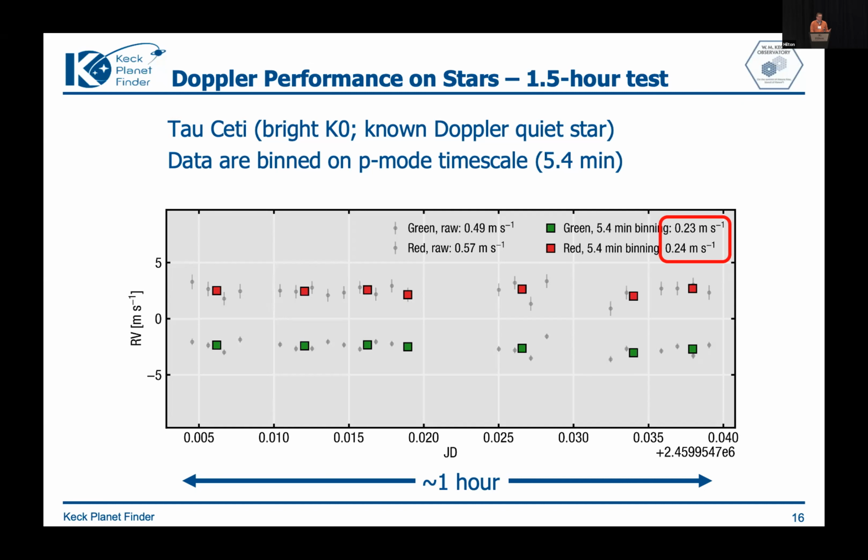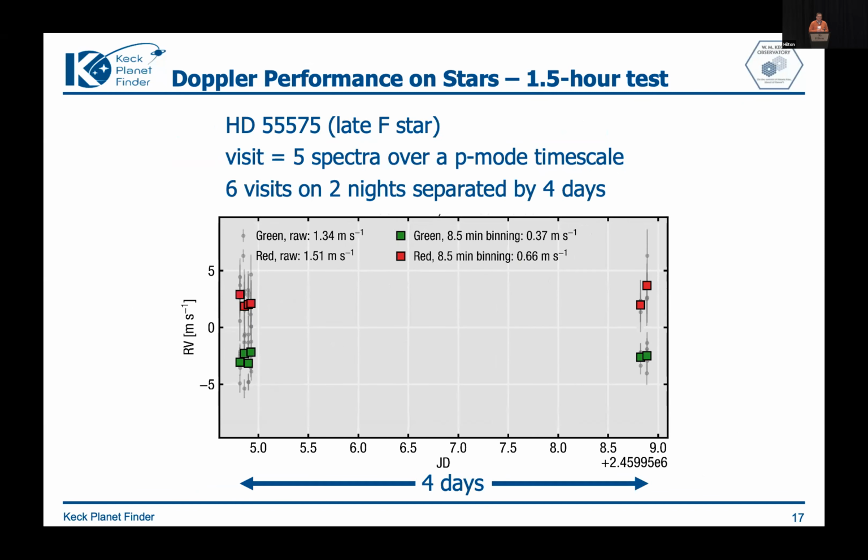On somewhat longer timescales, using a different star called HD 55575, also known to be a Doppler standard star, we visited it 6 times over 2 different days, separated by 4 days. And you can see the velocity RMS is highlighted in red there. It's 37 centimeters per second and 66 centimeters per second.